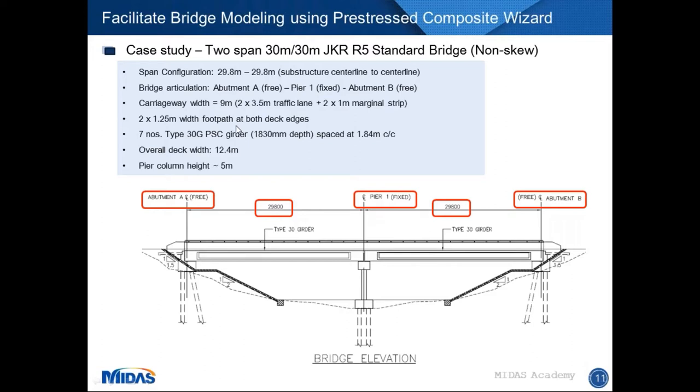The other element we're talking about is the carriageway width. It's a total of 9 meters, consisting of two numbers of traffic lanes of finite lane width. Also remember to add the marginal strip of 1 meter on both sides of the carriageway. There are two numbers of footpath, 1.25 meters each. The superstructure will be supported by 7 numbers of type 30G PSC girders, measuring 1.83 meters in depth, spaced at 1.84 meters center to center. This makes up an overall deck width of 12.4 meters, and for the pier column height, just for the exercise, we picked 5 meters.